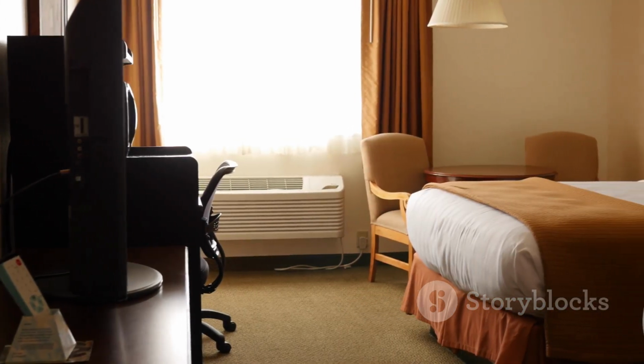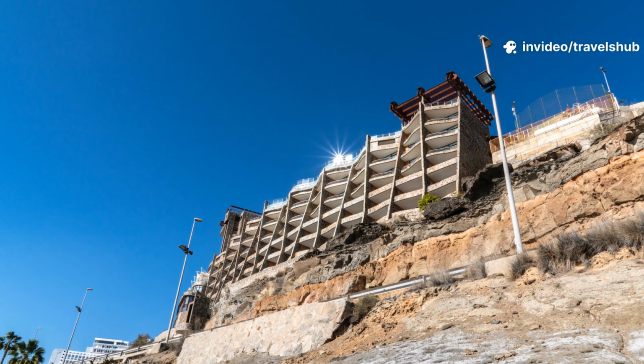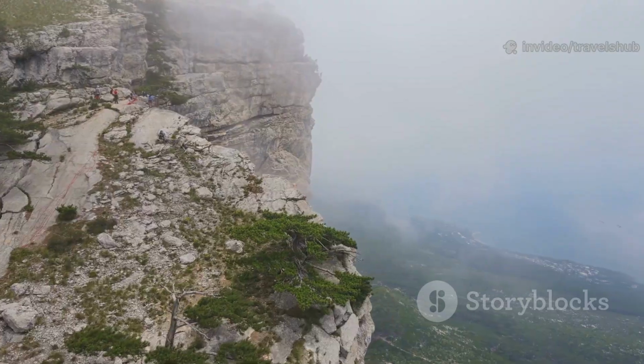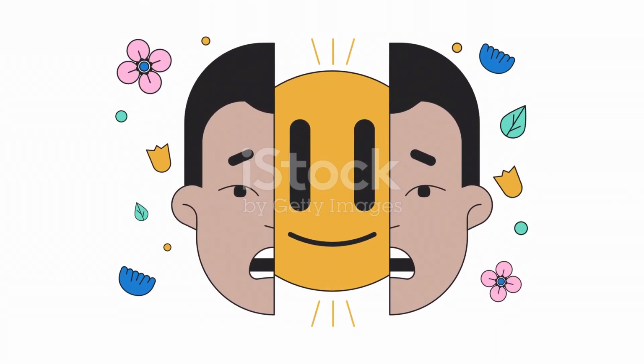No one remembers a regular hotel stay, but everyone wants to hear about sleeping in a glass pod on a cliff. Sky Lodge is a narrative. Climb, awe, and flight. You're the main character in your own adventure movie. The greatest rewards lie on the other side of fear. So, would you do it?